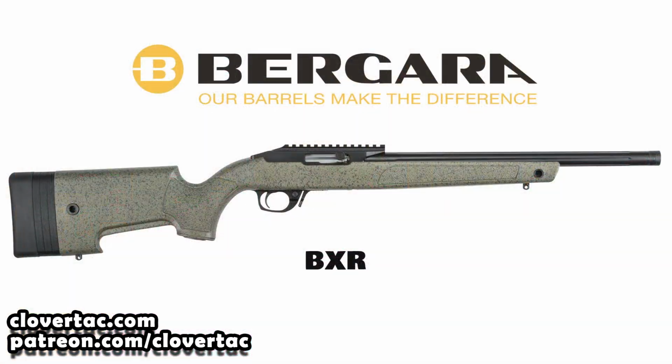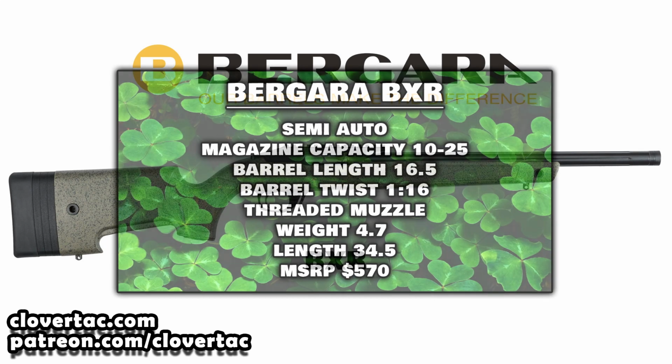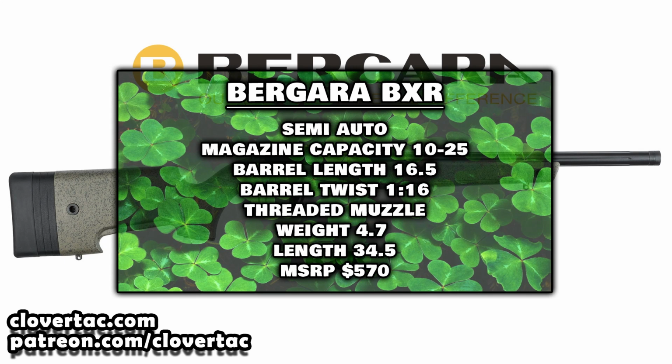And now back to the list. In at number 1, we got the Bergara BXR semi-automatic rifle. And these things are absolutely amazing, from the trigger to the accuracy to the carbon fiber barrel and all that good kind of stuff. Important to note that with this particular BXR, I am talking about the model with the carbon fiber barrel. Now, the Bergara BXR is a semi-automatic rifle with, again, like many others on the list, a magazine capacity, depending on which ones you pick up, from 10 to 25 rounds.